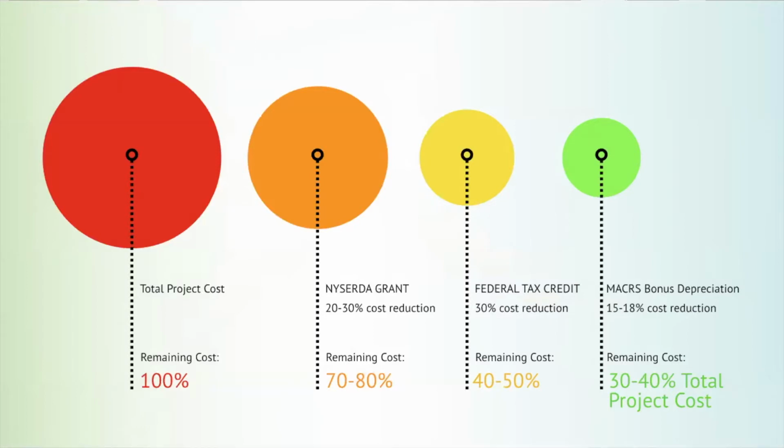So this just shows you how we can reduce the overall project cost. You start at 100%. You take off that NYSERDA grant, and we credit that to you immediately up front off the sticker price of the system. Once the system is installed and operational and you're happy, you sign some paperwork so that money can come to us as your installer at the end. Then you see the federal tax credit. It comes back to you at tax time along with that bonus depreciation. And then by the end of the day, you're only paying 30 to 40% of that total sticker price.